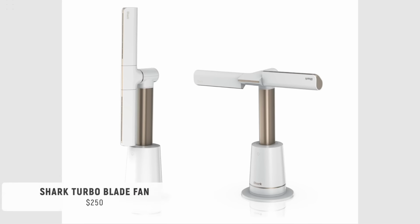So as I'm filming this, I've ordered it. It's on its way. It's not here yet. And I am so excited about this that I'm sharing it as a favorite now. I've read all the reviews. They seem very up there. I am very confident that we're all going to love it. I will cover it more in depth during May's Amazon haul, but it is the new Shark Turbo Blade fan.